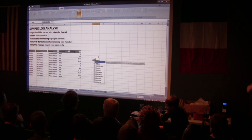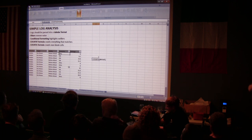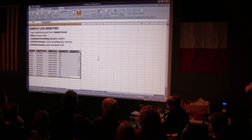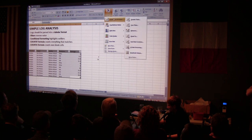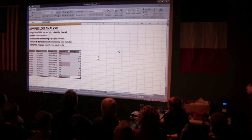COUNTA is a formula that tells me how many there are total in that list, or how many non-blank cells are in that. Maybe if I don't have typos in it, there are 11 total. Fantastic. Another thing that's really useful here is the conditional formatting stuff. Conditional formatting will highlight things for me based on criteria I give it. 2007 makes it really easy to do. It is not nearly this easy in other versions, but like I said, it's still called the same thing. If I want to highlight everything that's a miss, that's pretty cool, huh?